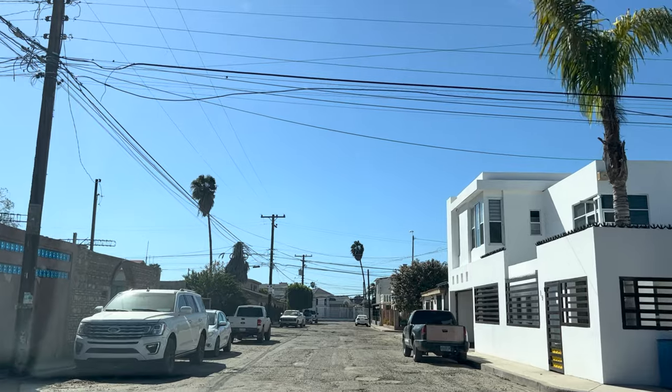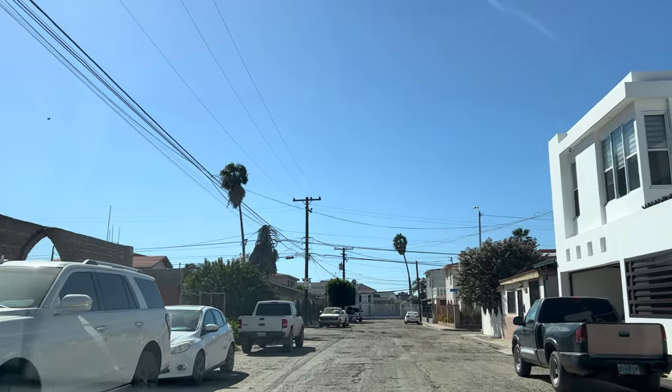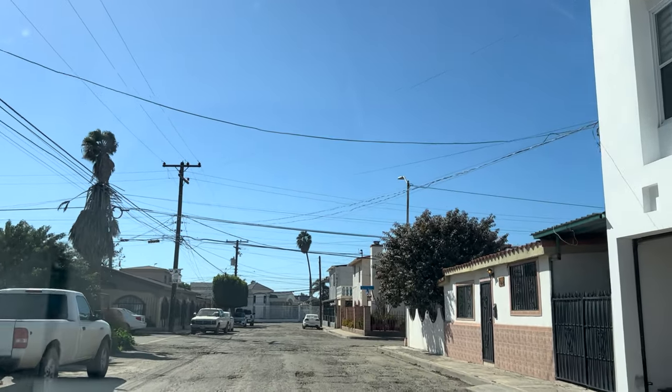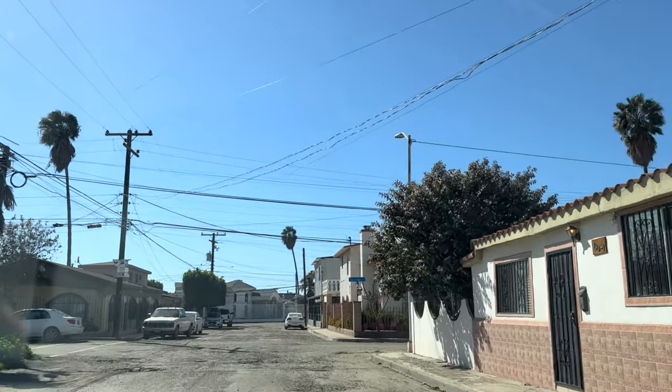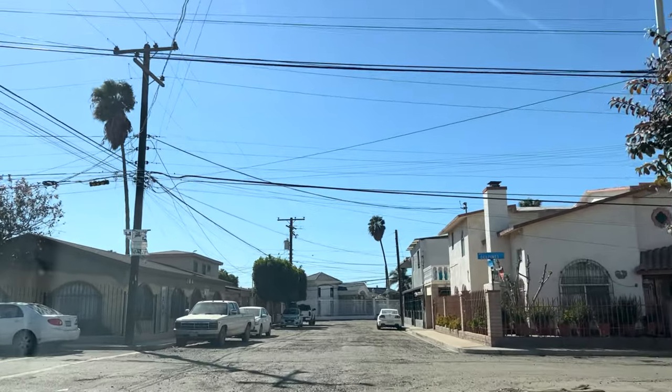It's kind of like some of the neighborhoods have worse potholes. Some of them are paved really nice. And I don't know what the answer is. I don't know if it's like locals that come along and fill the potholes. See, like here, we've got some potholes right here.